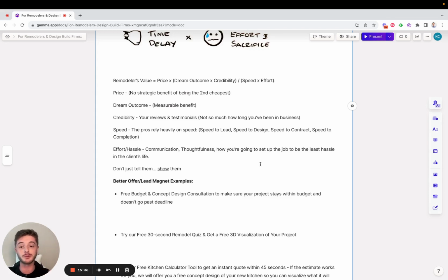All right, and so if you could build a remodel in a blink of an eye, in under 24 hours, you could really charge however much you want. And that's why these doctors are able to charge up to $5K. It's because the person goes to sleep, they wake up and they've lost all this weight. They look completely new. All right.